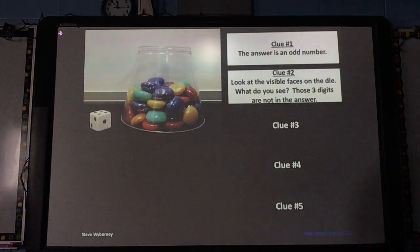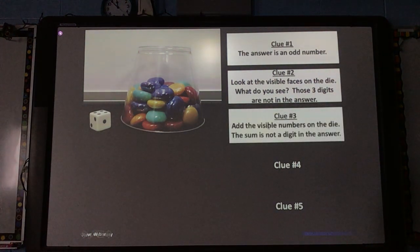I'm going to say 33 is where I'm at right now. 33? 33. All right. Add the visible numbers on the die. What do we get when we add them? I see a 4, a 2, and a 1. So 4 plus 2 plus 1 is 7. This sum is not a digit in the answer.